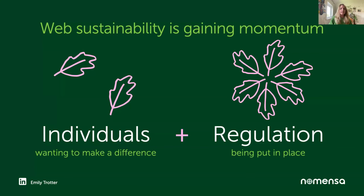So what's happening out there then? Well, web sustainability is moving rapidly into the mainstream. And I think this is powered by a pincer movement of individuals wanting to make a difference, as well as regulation being put in place. Like France and Germany already have legislation around digital sustainability. The EU are passing a climate disclosure regulation, as is California.